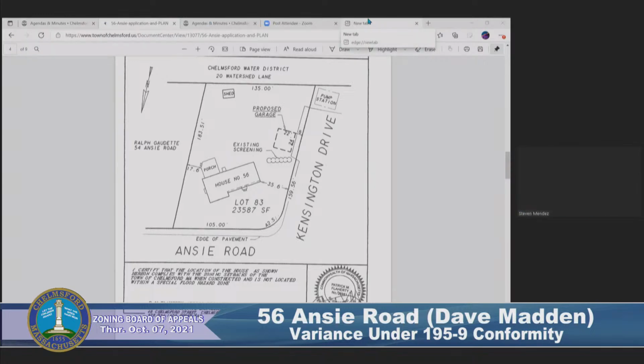I guess the obvious question is, why can't we move that back a little? Even if we go to a side lot setback, which would be 25 instead of 40, 8 feet is very tight. I don't know if there's a reason we can't go a little farther back and get some relief there. I recognize the property, I know where it is. I agree it's probably not going to be bothersome to anybody, but it'd be nice to try.